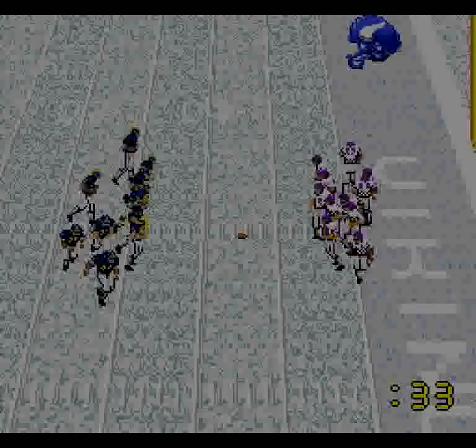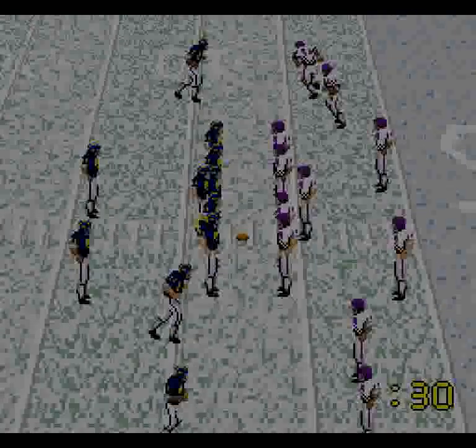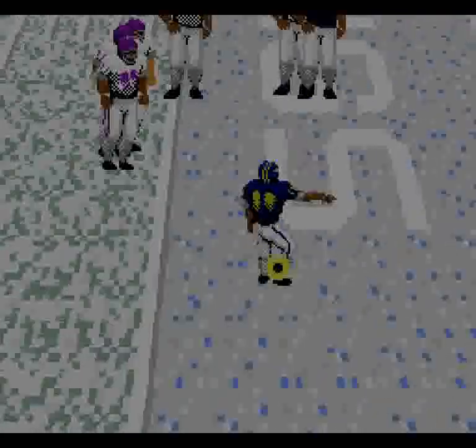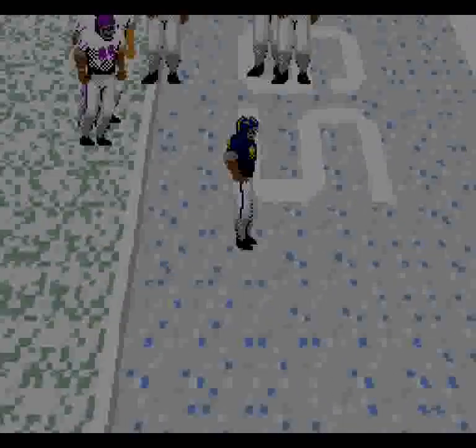First down. 7 yards to go. Red 34. Cut. Gives it to the fullback. Running wide. Touchdown.